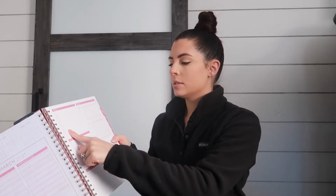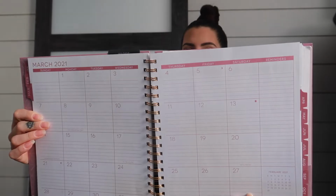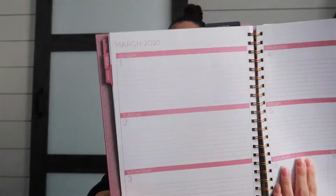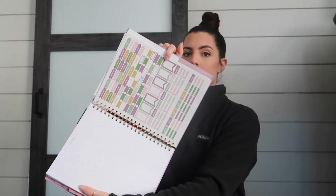And then there's a tasks, projects, and planning section right here. And then birthdays, important dates, and the whole month overview. And then each day where you can actually write throughout the day what you need to do, what you want to get done. And like I said, it is a good idea to track that. Oh, and there are fun stickers and stuff in the back.